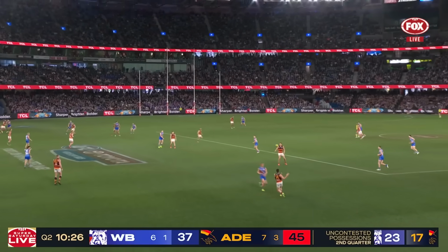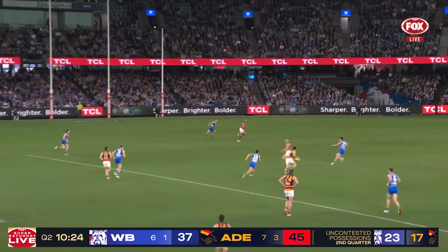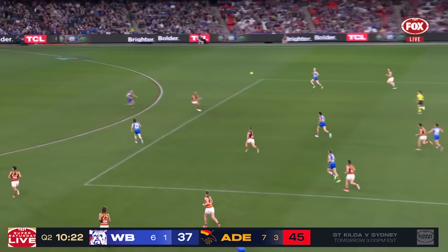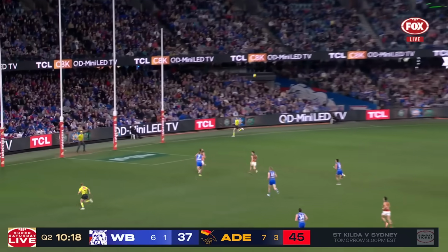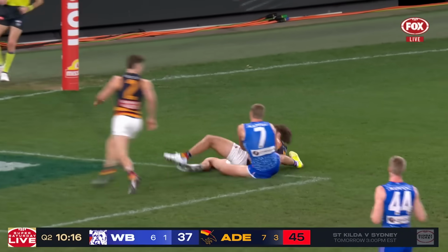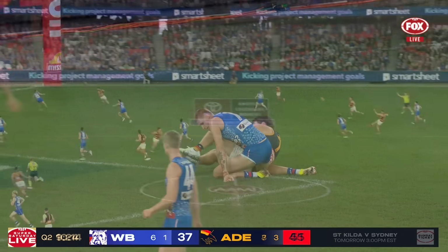Forced down the line to Tim English. Oh, Saligo with a brilliant kick. Opens up the whole field for Neil Bullen to find Walker, and he wheels, snaps on the left, puts it up to Thilthorpe. What about that for transition by the Crows?